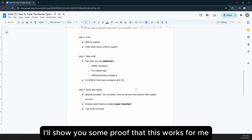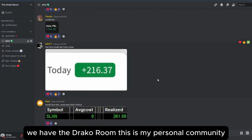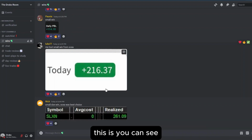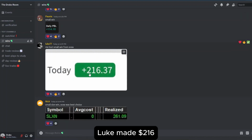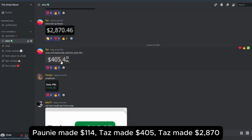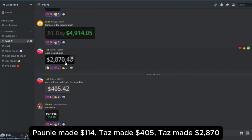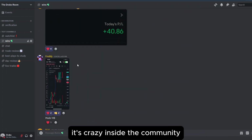And now I'll show you some proof that this works for me and works for some other people. So as you guys know, we have the thedrakoroom. This is my personal community. You can see all the people that are making money from this community. It's crazy. Today, Nick made $261. Luke made $216. Pawnee made $114. Taz made $405. Taz made $2,870. You can see people are winning almost every single day. Someone is making money. It's crazy.